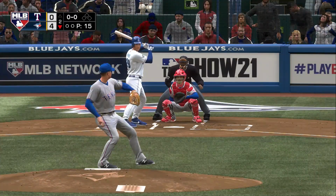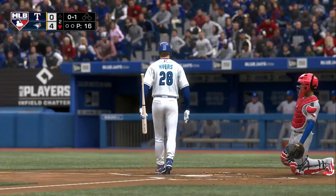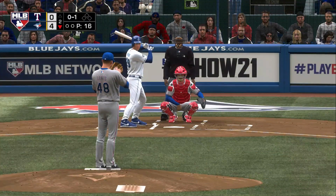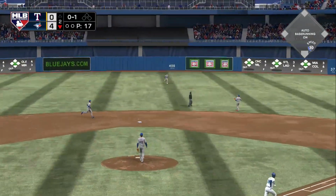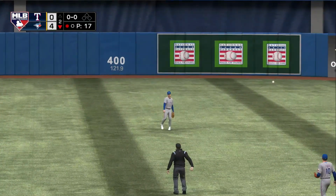Ready with the first pitch. Here it comes. Lifted in the air to center field. Christensen is right there, 1 down.